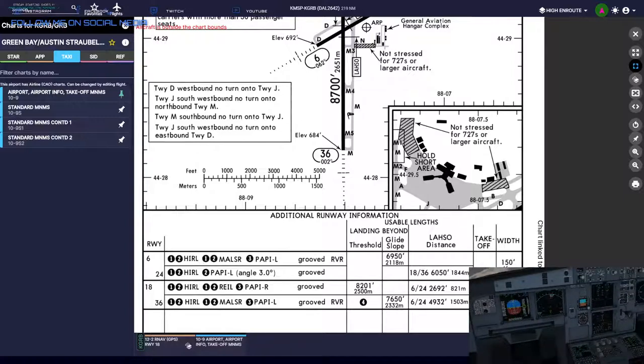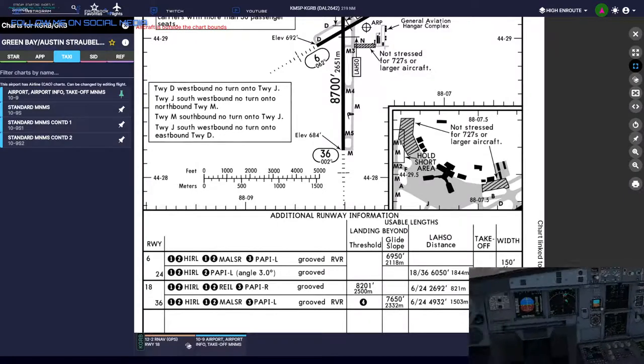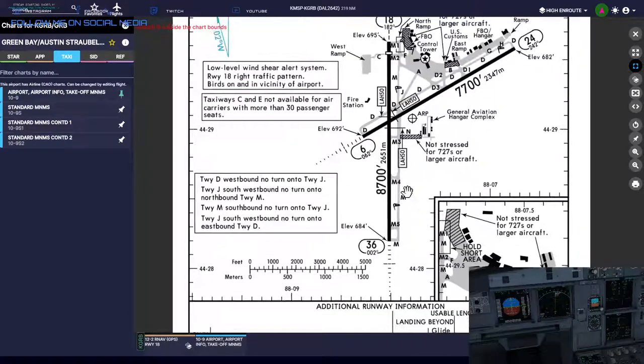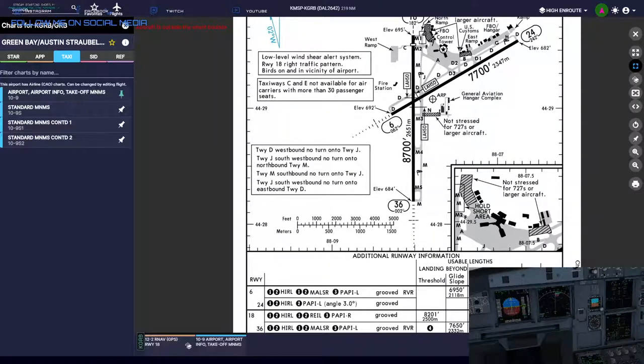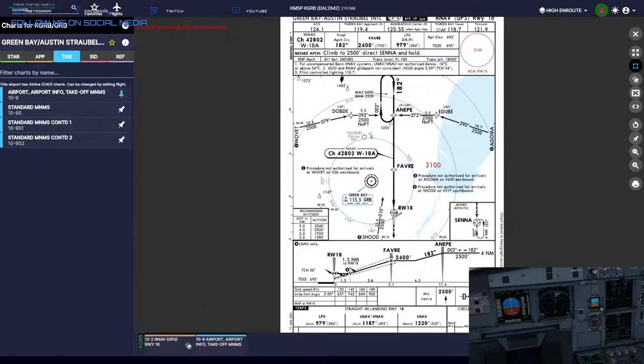Okay, any threats? This is my first time landing in Green Bay. Pilot's discretion 5,000, Delta 2642. Okay, also, threats: my first time in Green Bay. I'm not familiar with the airport. Need to familiarize with the layout using the charts, and make sure that we're on the correct RNAV final approach course and the runway heading as well.